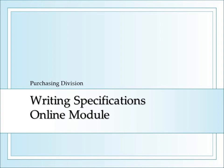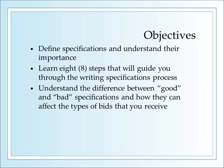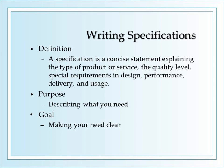Let's get started. In this presentation, you'll learn what specifications are and what role they play in the purchasing process. We'll discuss 8 steps that will guide you through the process of writing effective specifications, and we'll explain the difference between good and bad specifications and how that might ultimately affect the types of bids that you receive. First, what is a specification?